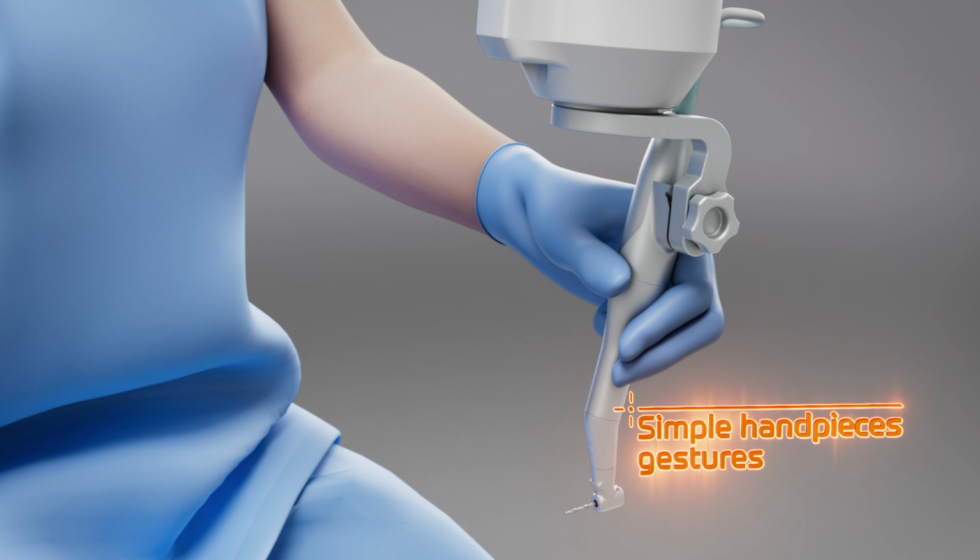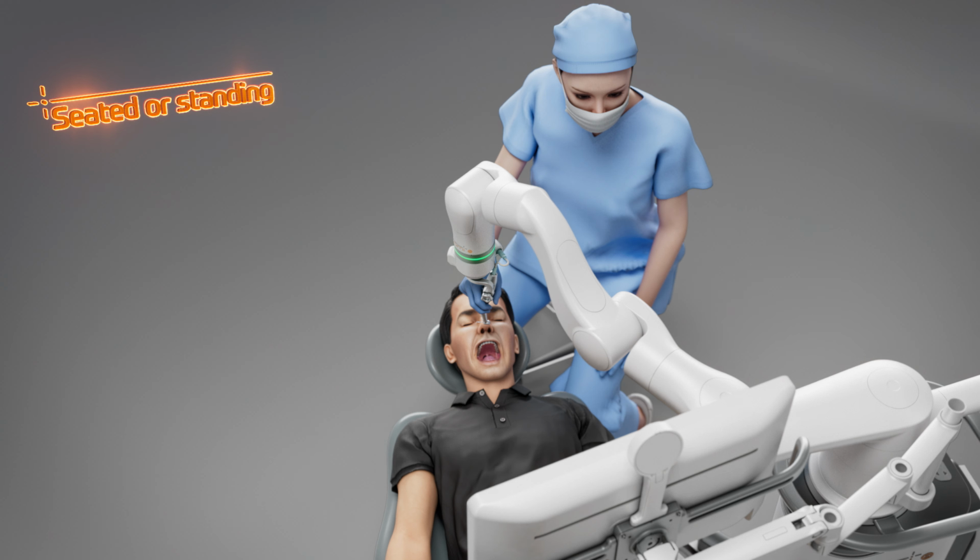With its space-saving design, guide arm that maneuvers how you want, and integrated drill console, Yomi S has been thoughtfully engineered with user ergonomics and patient comfort top of mind.